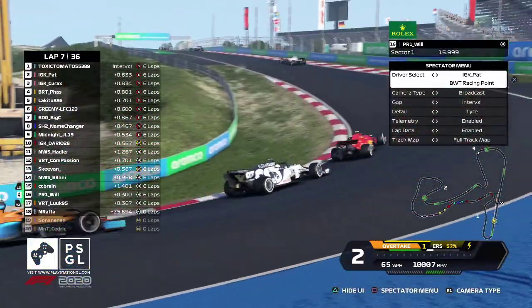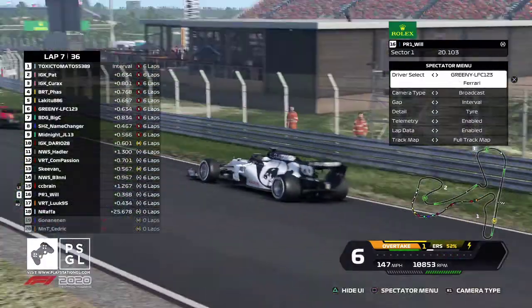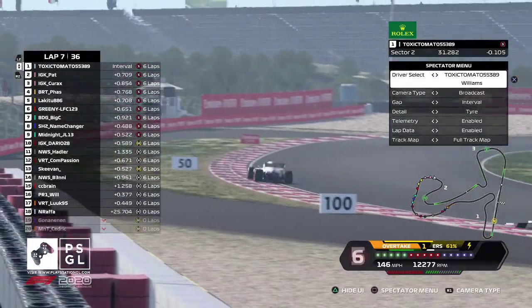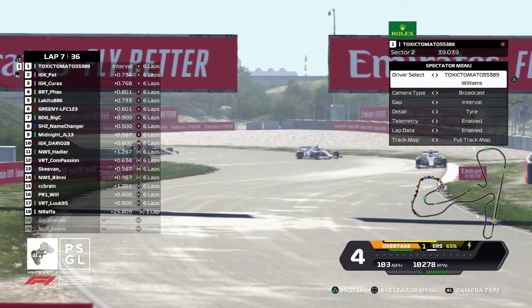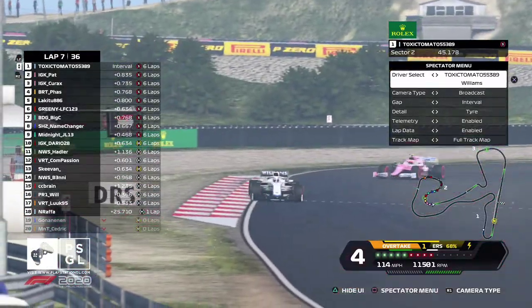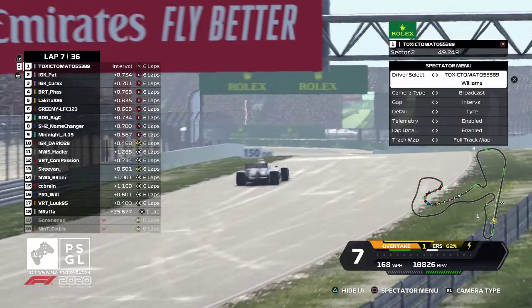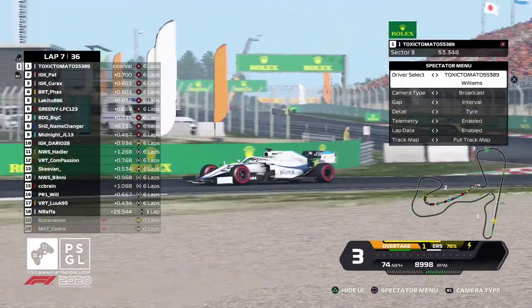Don't forget, Toxic Tomato has had the race win on track two times this season. Both of those times he lost it due to penalties. If he wants to get this race win today, he's got to keep clean and free from penalties, because otherwise we could see another person that we least expect take the race win, and we could see another race where the Williams just loses the race win after being so dominant for the whole season.